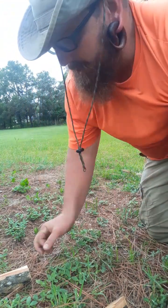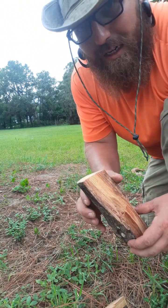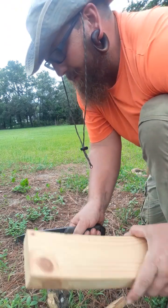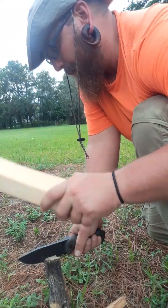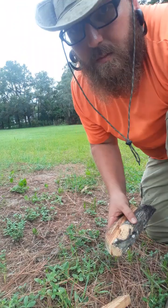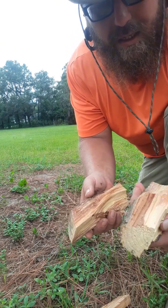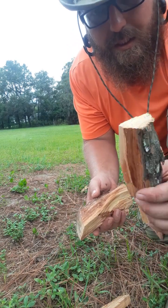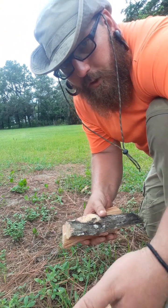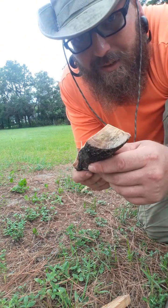And now let's try this branch here. Let's see. Try that. Alright, so made it through the branch. There wasn't too much in there. This was the top side of the branch. The other earlier pieces that I had shown you, that was the core and the underside. But there's still a little bit right there.